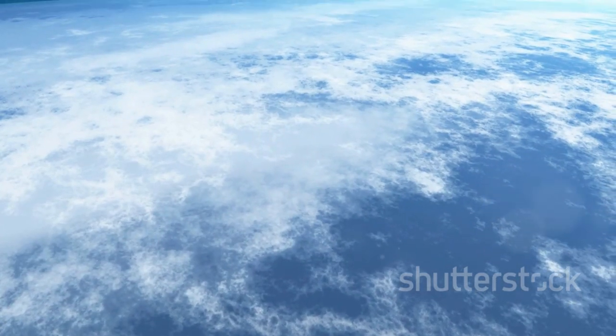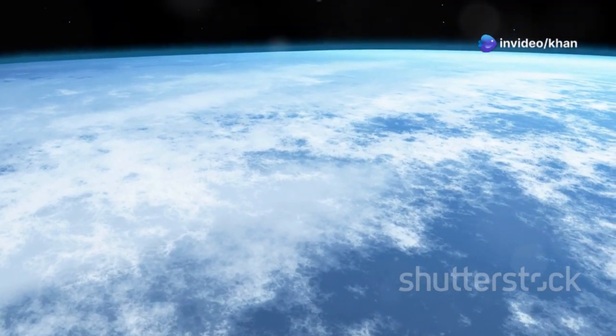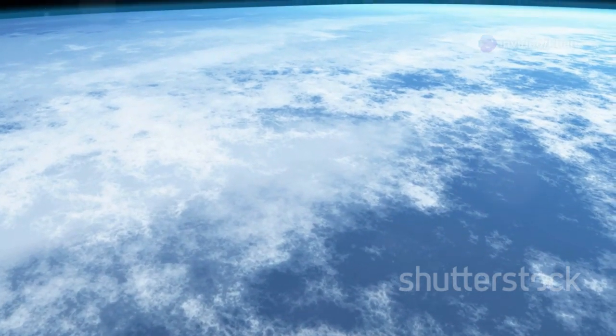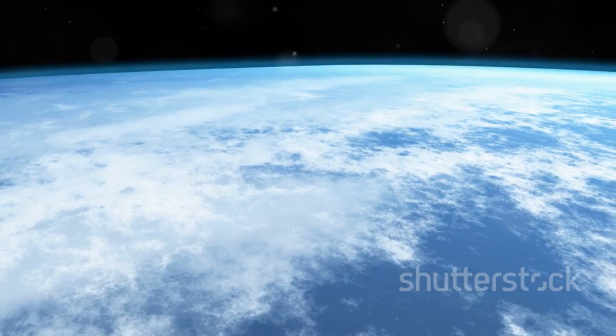Here, temperatures are cooler and pressure less intense. The clouds are composed of sulfuric acid, but they also contain water vapor, a key ingredient for life as we know it. The presence of these clouds creates a more stable environment, where life could potentially thrive.